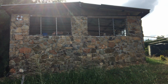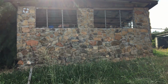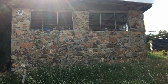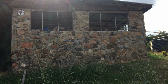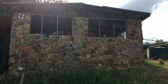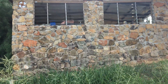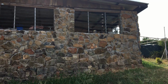Alright, this is my dad's shack that he built by hand. I need to emphasise by hand, because he literally mixed all the concrete in a wheelbarrow, hundreds upon hundreds of loads of concrete, and all these rocks. I'll show you all the way around, but all these rocks were collected from all over the farm.